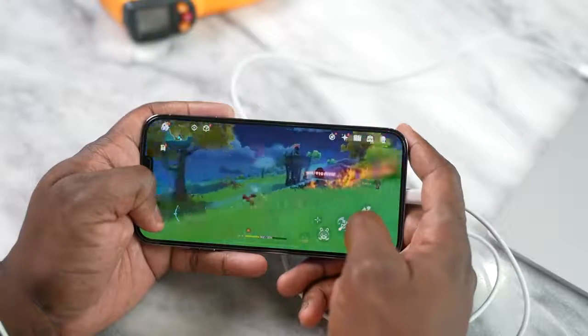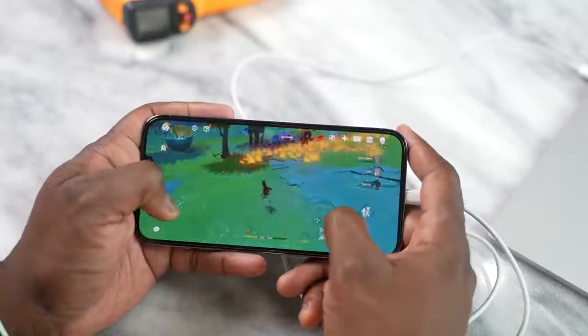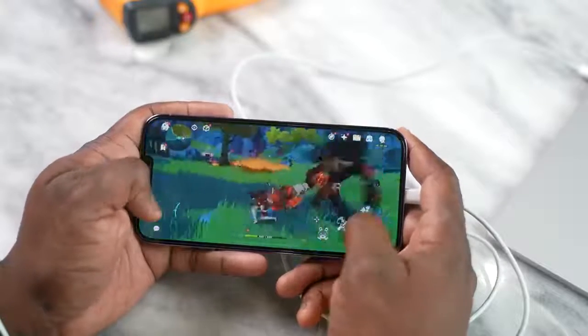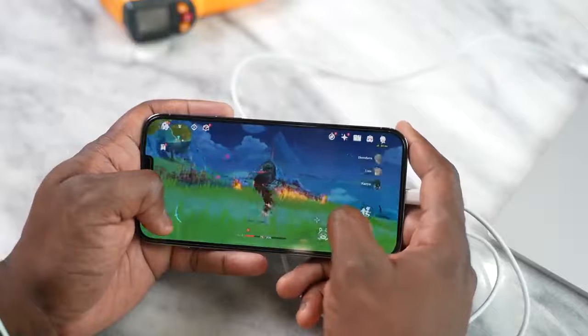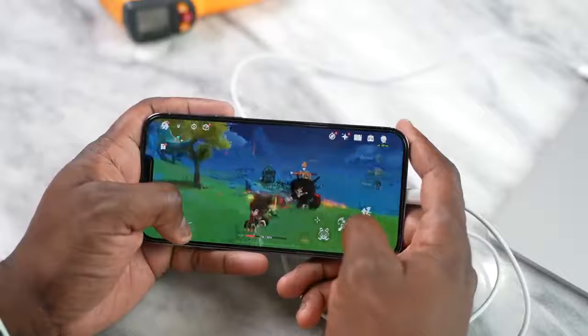Now, back to Genshin. That's the game we care about because that's the game that pushes the limits. We put our settings at the max, which of course is 60 FPS. And I must add the caveat here though, that none of these games are optimized yet for the iPhone 13 Pro Max or any of the iPhone 13 series, because the device is not out if you're watching this video before it actually launches. So that being said though, I played Genshin for 30 minutes.